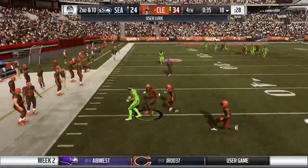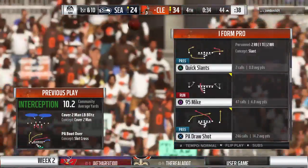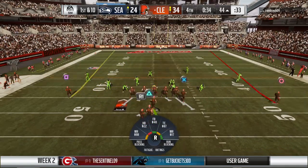And this is intercepted, and that should do it. Picked off near the 44. Whatever's going on between his ears right now, it's just not completely calculated correctly. 7 picks between last week and this week after that one.